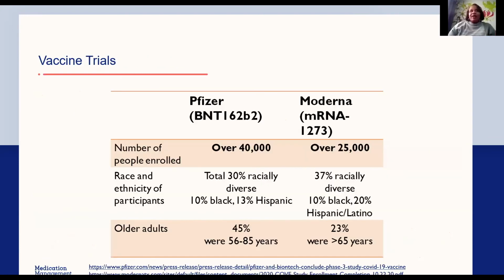In terms of the trials, as I shared, there were several thousand people enrolled in the trials. One of the things that is really important to also share is that there was a diversity amongst the participants of the trials. So about 30% of the Pfizer trials were diverse, 10% African Americans, 13% Hispanic. The Moderna trial, about 37% diverse. Also in these trials, both of them included people who were over 65.